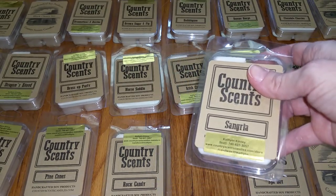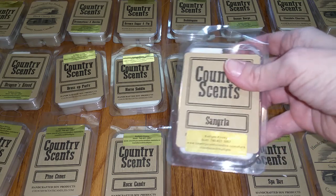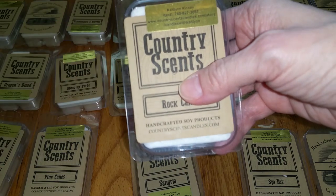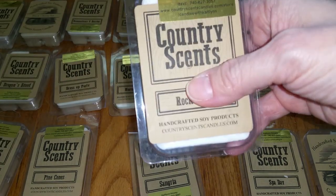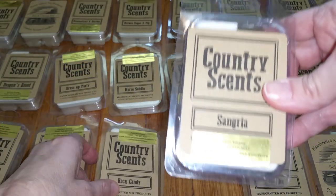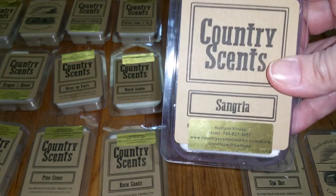Wait a minute, what did I do? Okay, no, it's not sangria. Rock candy. That's the one that I just reviewed. Rock candy. So, yeah, sorry. So now I'm going to review sangria.